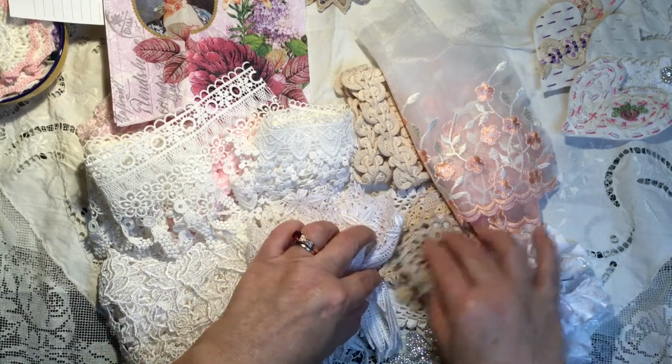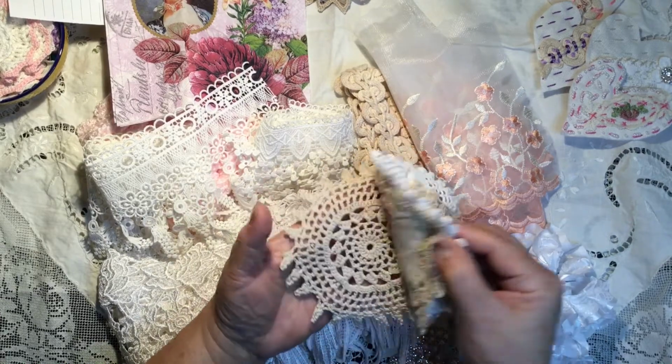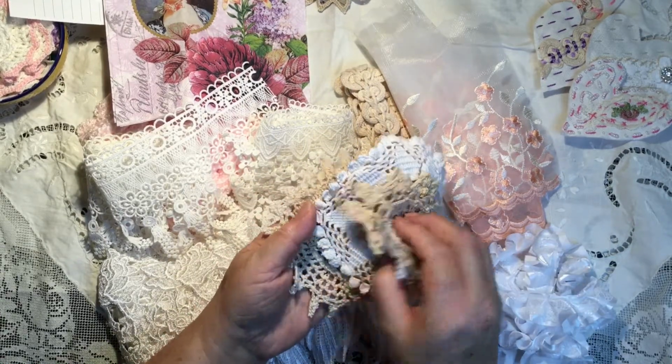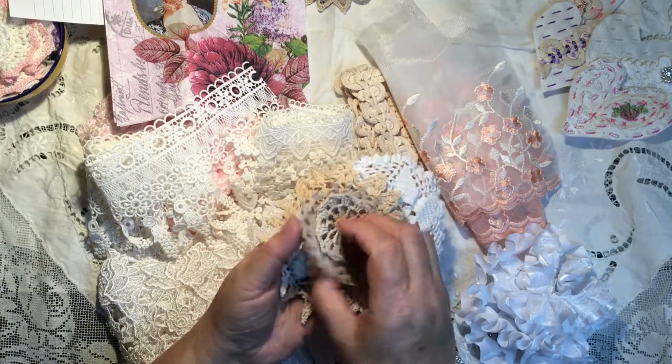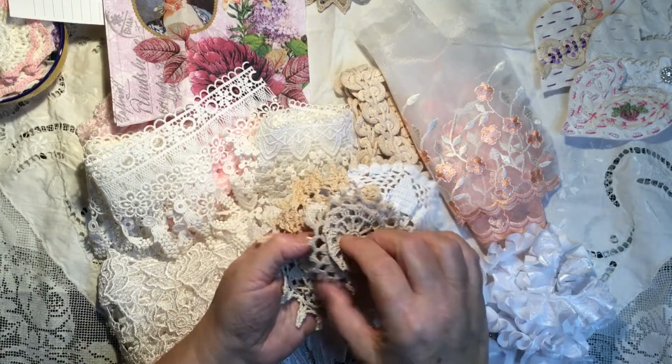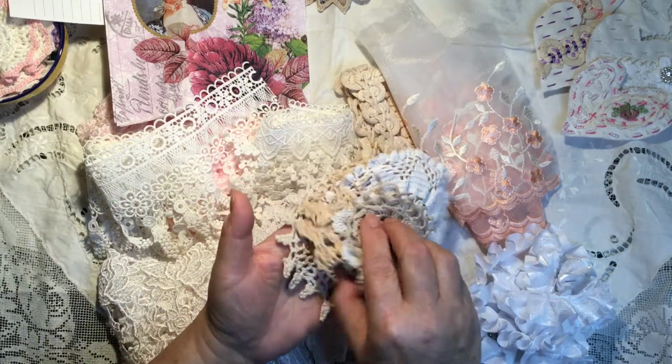Then she has her doily packs. You get a set of 8 doilies, and she has varied doilies that you will get. I don't know if they will be exactly what you see here, but you get different sizes and different doilies in a pack. So that's really nice because you get lots of variety.